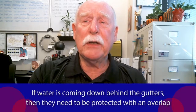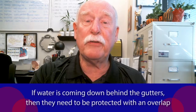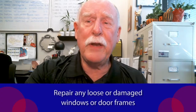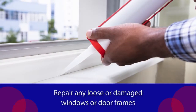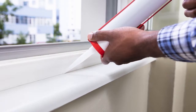Be sure that the water behind the gutters is not coming down either, and if it is, that's because your gutters are not being protected with an overlap, and you may need to adjust your gutter a little bit to make sure that there's no water seeping from behind the gutter. Also, repair any loose or damaged windows or door frames. Go ahead and get those sealed up, because you don't notice that they're leaking during the summertime and spring, but you'll certainly know about it in the wintertime, when it may be too late to go out and take care of that stuff.